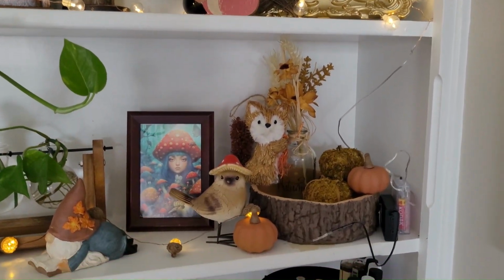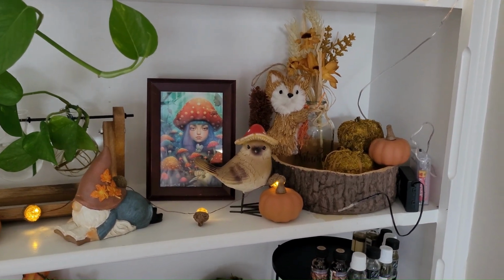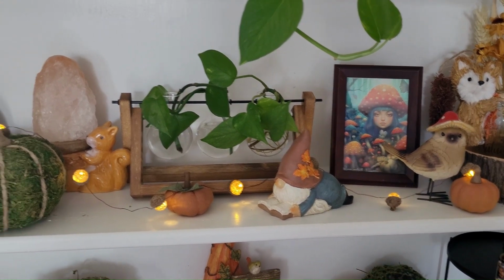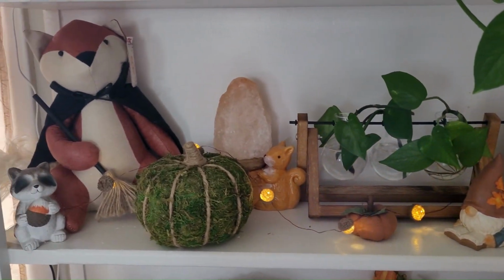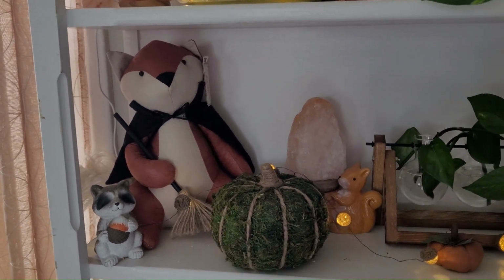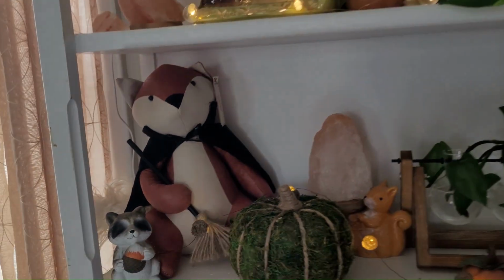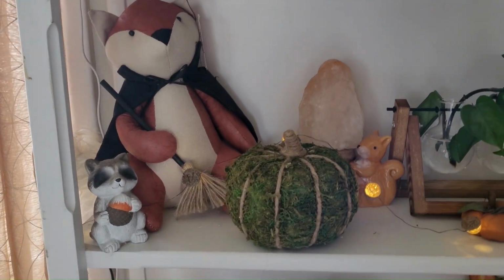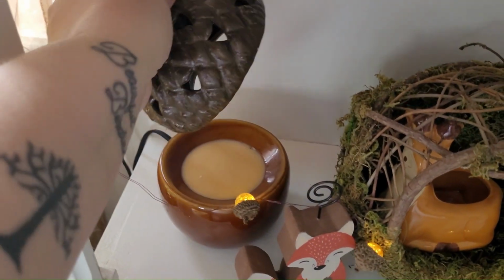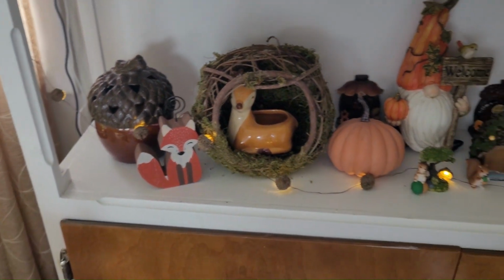Then I just added some moss-covered pumpkins, some miniature orange pumpkins, some fall-themed gnomes. My cute little fox that's dressed up as a witch. I think, where did I get him at? TJ Maxx last year. Moss-covered pumpkin. This is a wax warmer I think I had got from Walmart a couple years ago.